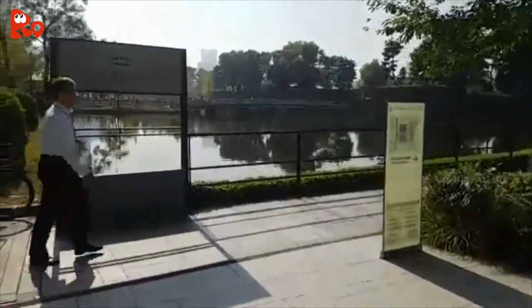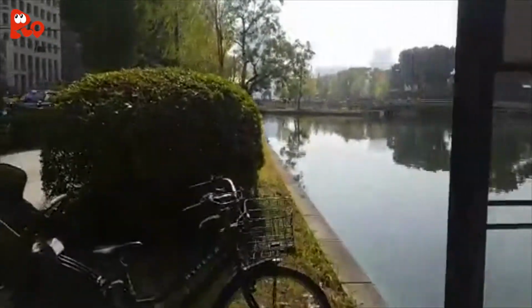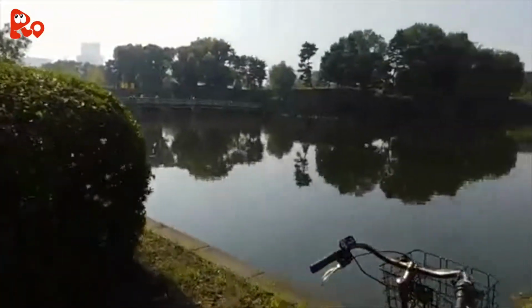So we are right outside of the Palace Hotel, and look at that.